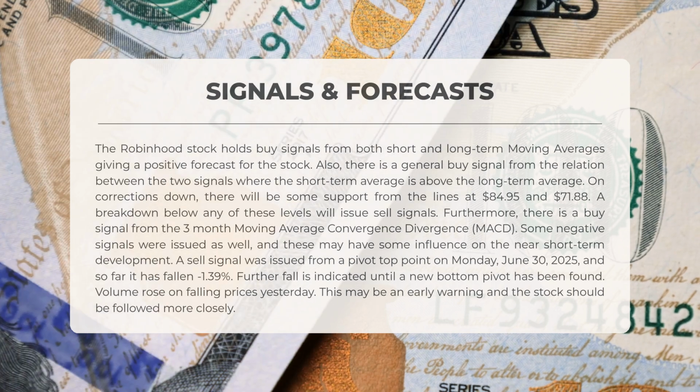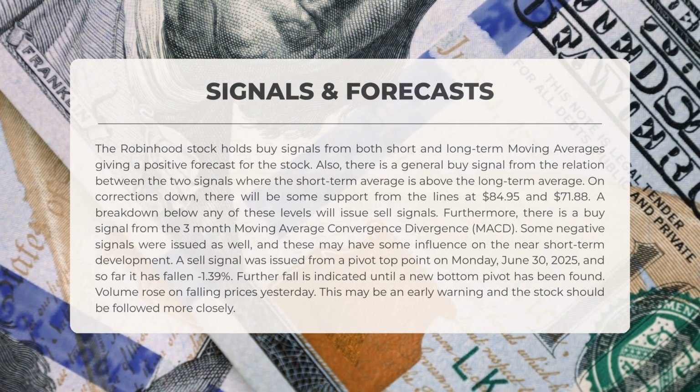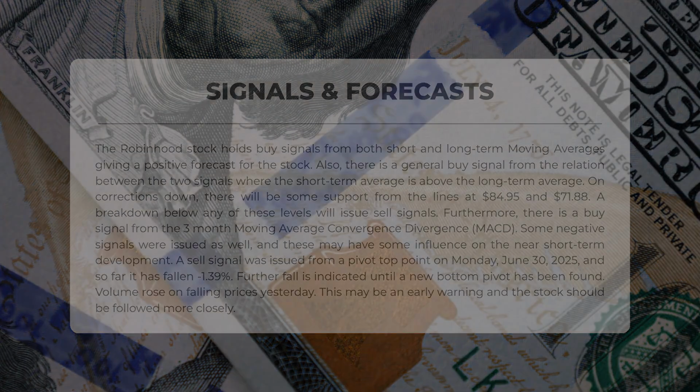Moreover, a buy signal has emerged from the 3-month moving average convergence divergence, or MACD. However, some negative signals have been issued as well, which may impact the near-term development of the stock. A sell signal was generated from a pivot top point on Monday, June 30th, 2025, and since then, the stock has decreased by 1.39%. Further declines are expected until a new bottom pivot is established. Additionally, trading volume increased alongside falling prices yesterday, which could serve as an early warning. Therefore, closer monitoring of the stock is advisable.